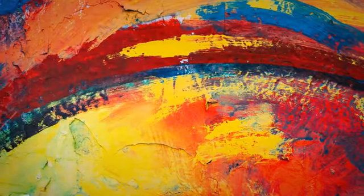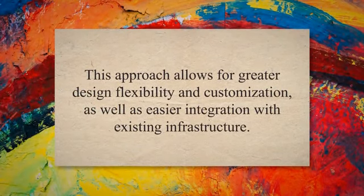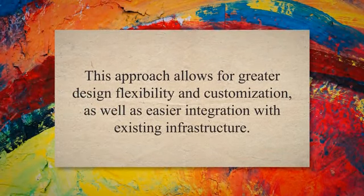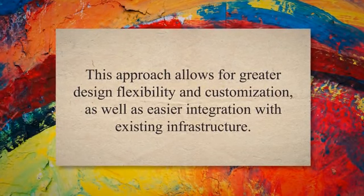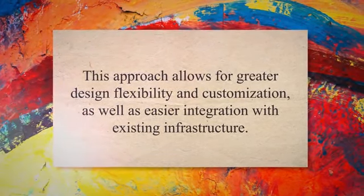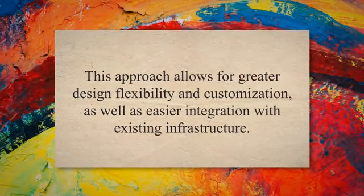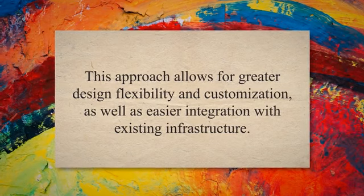Stick-built construction is the traditional method of building facilities on site, where most of the work is performed by skilled workers using raw materials. This approach allows for greater design flexibility and customization, as well as easier integration with existing infrastructure.